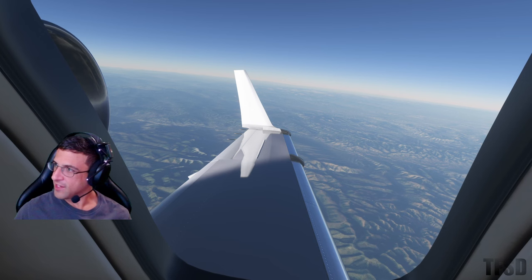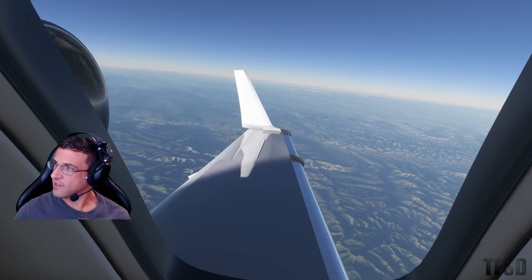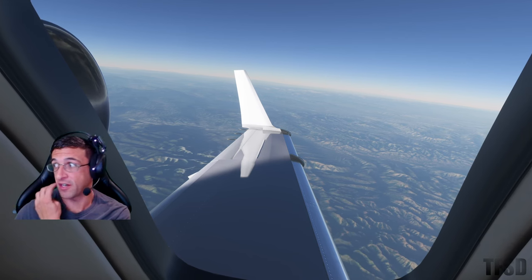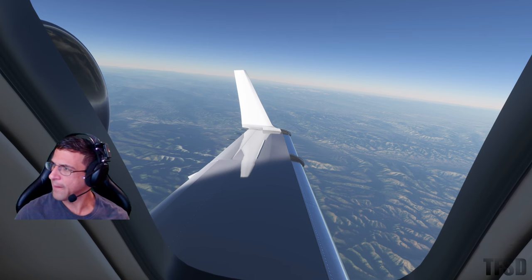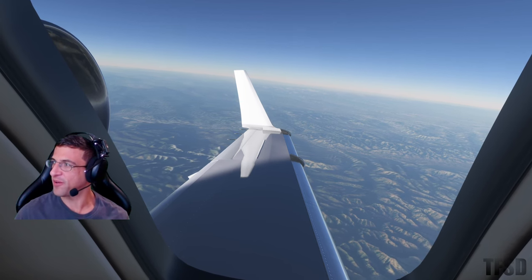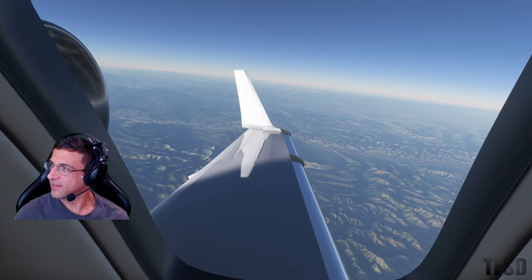So quiet without any ATC. Still no Salt Lake City Center, and we're about to cross over into Denver's airspace pretty soon. Denver's not online yet, but we do have Colorado Springs. Looks like a ground delivery. Okay, we've got approach as well.